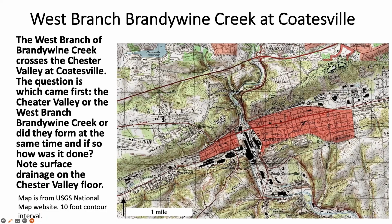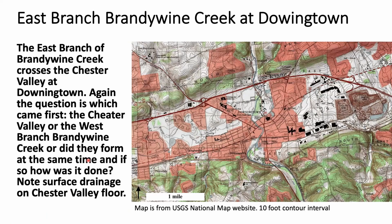And then if we continue east, there is no real significant high drainage divide between the west branch of Brandywine Creek and the east branch of Brandywine Creek here at Downingtown. And again, the east branch of Brandywine Creek crosses the Chester Valley also almost without paying any respect to the fact that the Chester Valley is there.